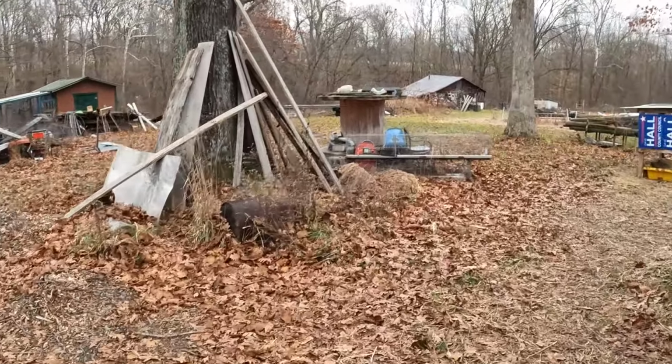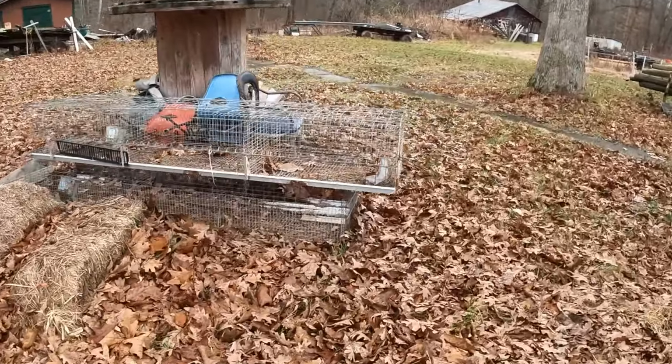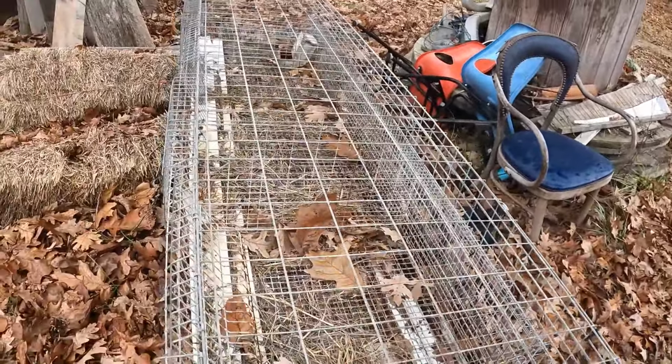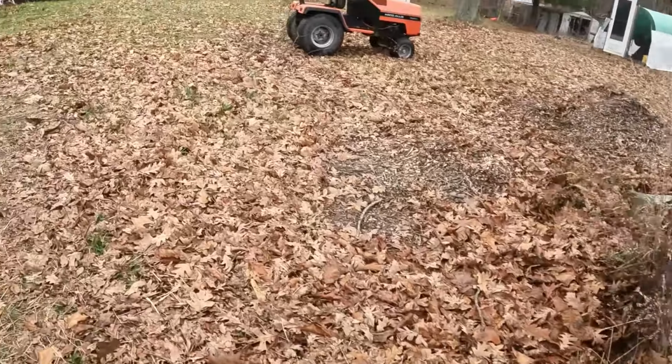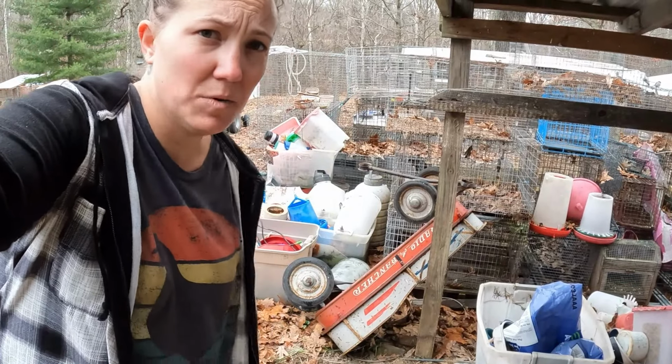But these are the 2 cages that I want to get moved over there. And hopefully I can get them both where I want them. They are pretty weighty, but we'll see. All right, it has started to rain a little bit again, so I think how I have you here might work.